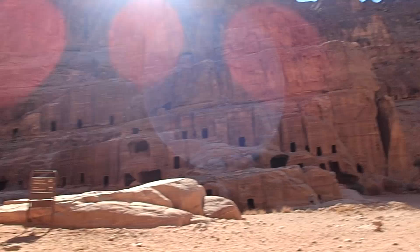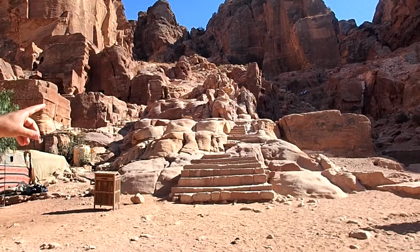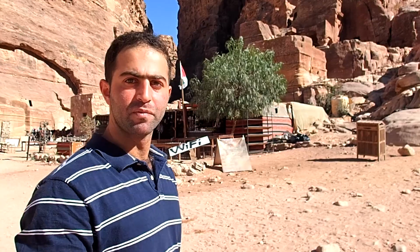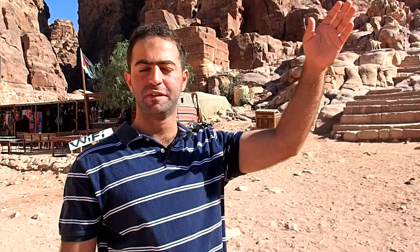So this is the theater? The theater, yes. And we have a route here. These stairs, we see where the dog is and where those people are coming from up there. This road takes you to the high place of sacrifice. You go all the way to the top of this mountain, where they give sacrifices to the gods. There's a really nice view of all of Petra there, but unfortunately our time is very limited today, and it's going to take some time.